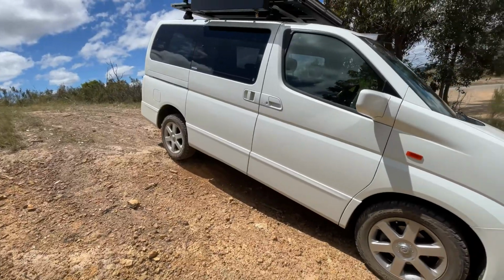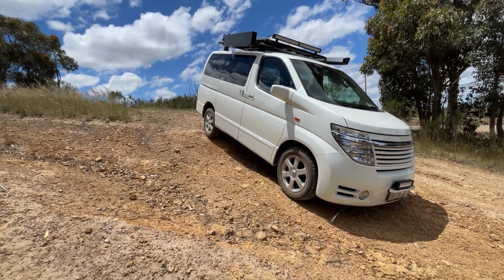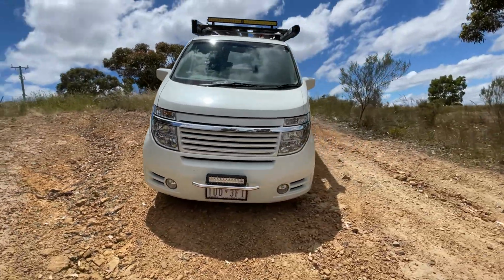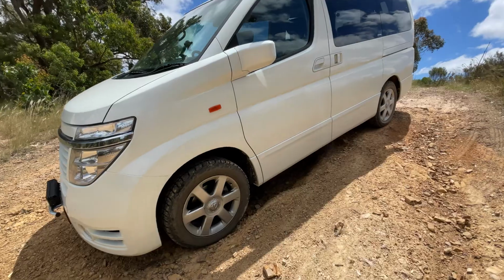I can't believe how good this van is now off-road with this new suspension fitted. I just took it up a steep, gnarly sidetrack that normally I'd only take the Pajero up. There's no way I'd take any other vehicle up there, anything except a proper four-wheel drive. But this thing with high range only, I just popped it down into first gear, didn't even bother locking the centre diff. It just crawled up there like it was no one's business.